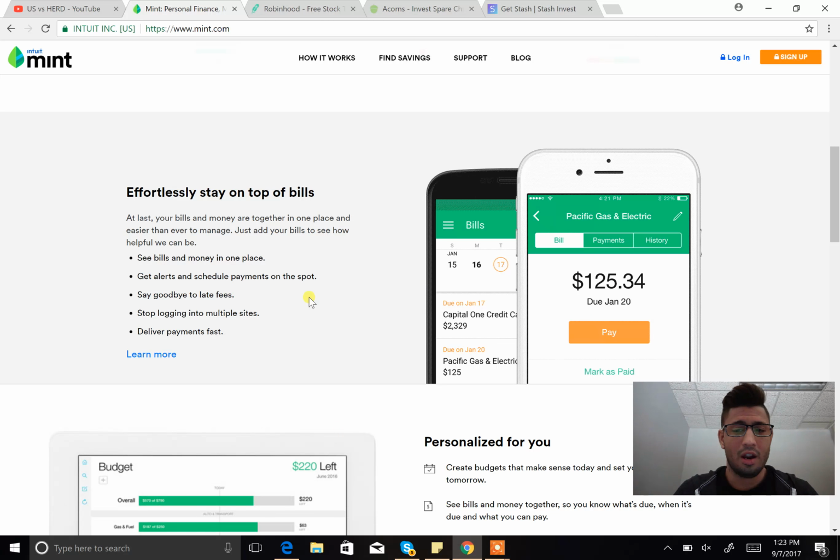So here we are. Here it says, stay on top of your bills. Like I said, you can put in all your bills in one place. See bills and money in one place. They'll give you alerts and schedule payments on the spot if you like. This helps you avoid late fees.